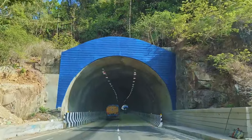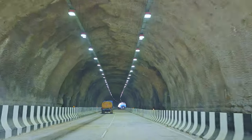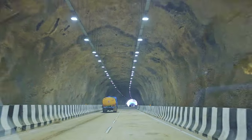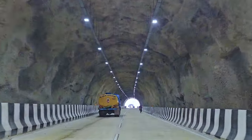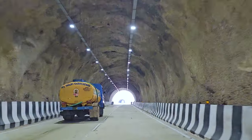We also got an opportunity to drive through the Karwar-Binaga Tunnel, which comes on the way to the Warship Museum. The tunnel connects Karwar and Binaga on the highway. This 7-kilometer tunnel is said to be the longest tunnel on NH66.